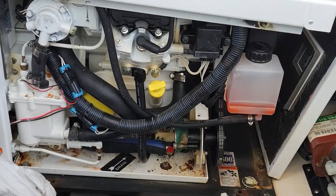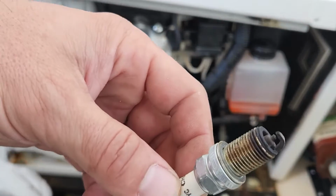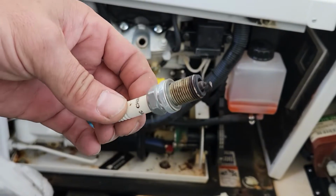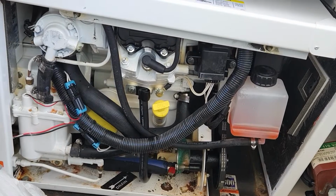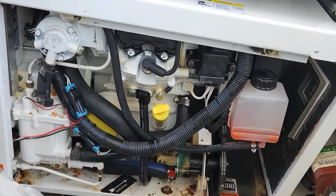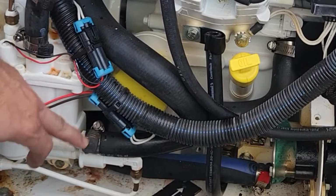Well, since we're already doing spark plugs, we might as well do the front one. That one looks good too. It's about the same. It's a little warm, white, normal. Looks good. There we go, fresh fire. We'll do the oil last because that's going to be the messiest part to drain. So now let's pull off our cooler hose here.